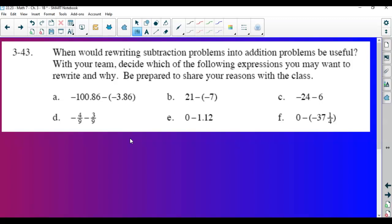So talk with your teammate about these problems for a moment. Solve the ones that you can. The ones that you can't solve yet, try to figure out what is confusing you about them. Take like 3 minutes, and then we'll come back together.